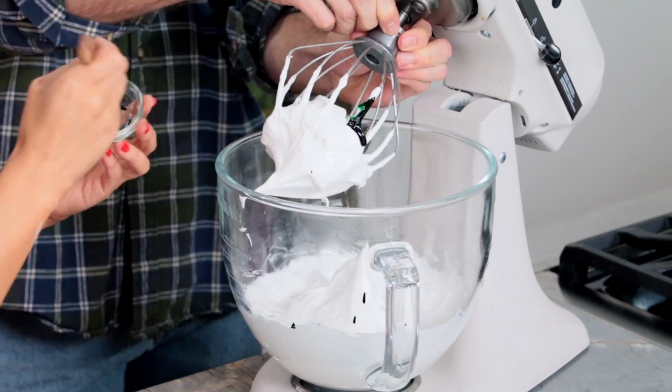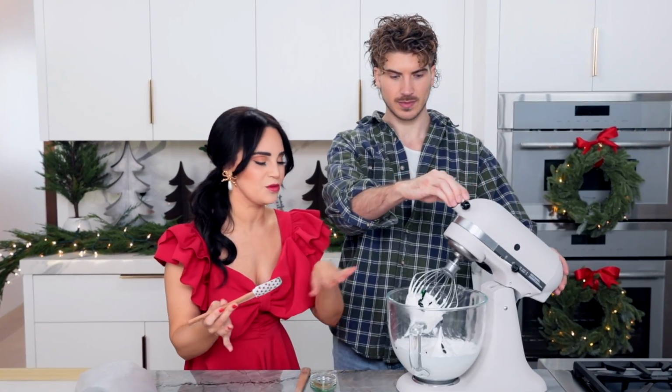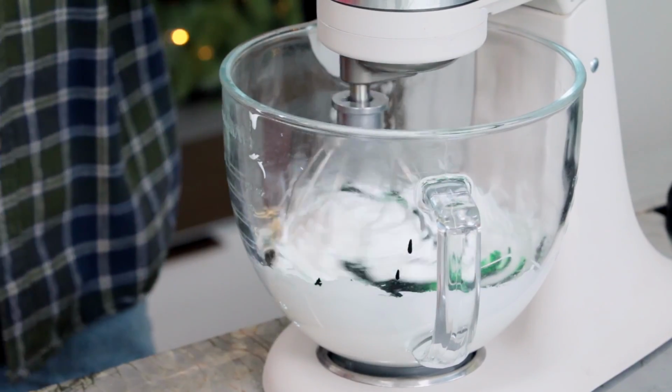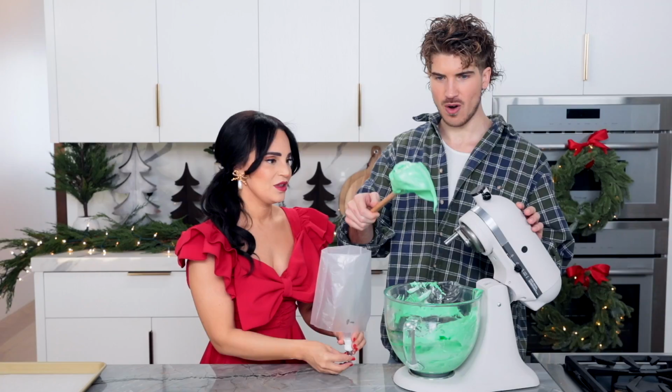A little bit of green food coloring and vanilla extract. Make sure not to overmix. We're just gonna mix together at a low speed and then any other color left over, we're gonna use a spatula. Kind of fold it in there. Oh, this is beautiful. There we go. Now I've got the piping bag with a star tip.